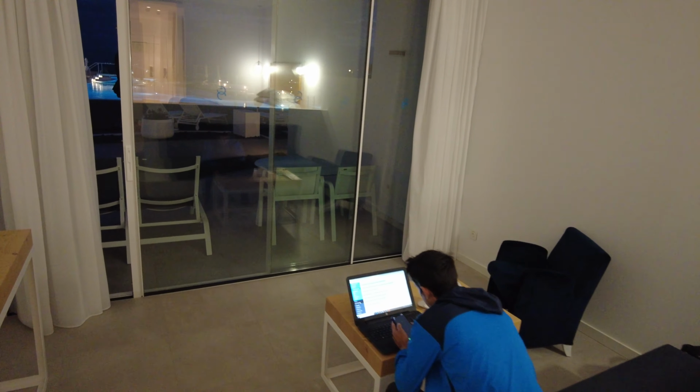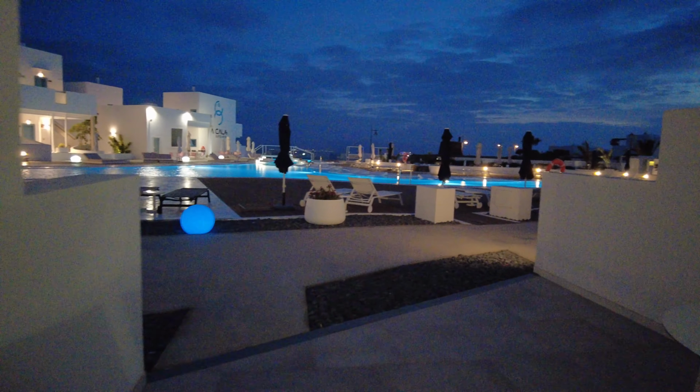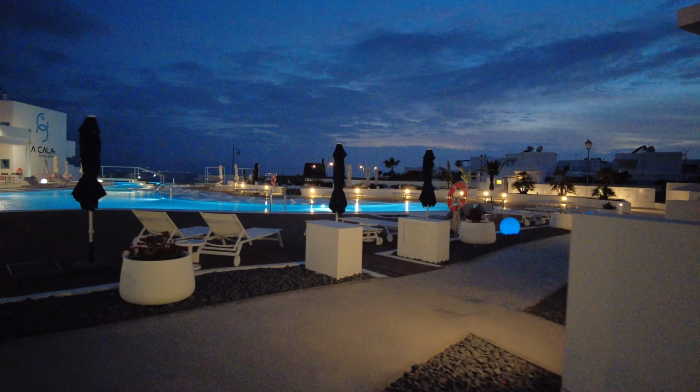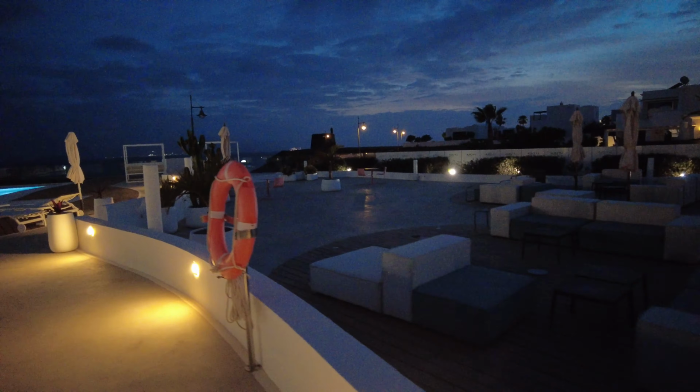All rooms have views of the pool and ocean, and some even have views of the mountains. We would return, and we highly recommend this resort. The food was affordable, locally produced, and delicious.